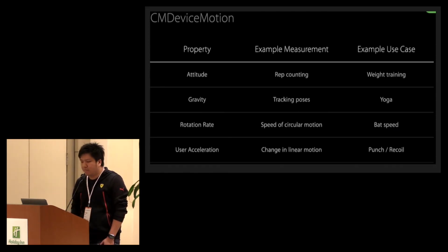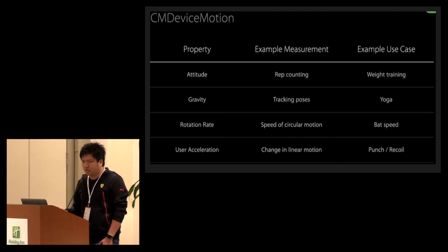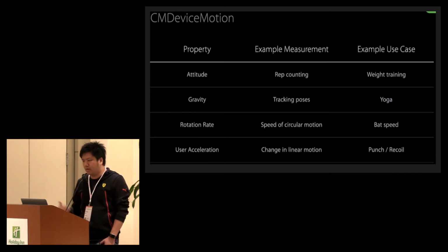And there is another sensor. This is a CM device motion. I think if you guys work on iPhone app development, they have it as well. Now they enable it in WatchOS 3, because WatchOS 3 doesn't turn on gyro. With the gyro, there's a lot of other stuff you can do. And this is collecting the raw sensor. So from the CM device motion, you can get the attitude. And for our case, you can use it as rep counting. An example use case is weight training.